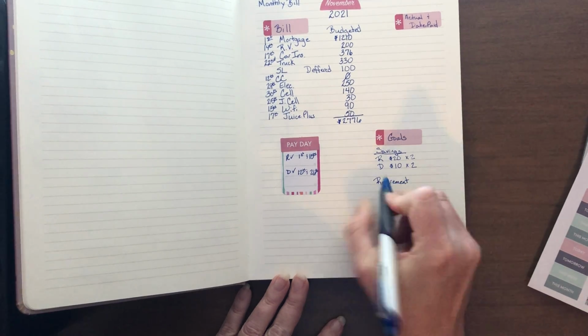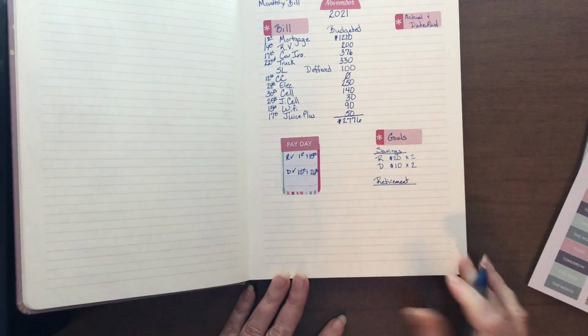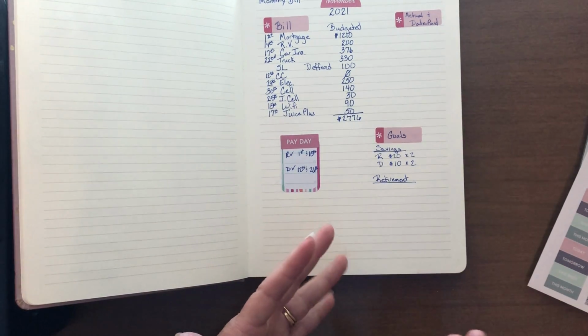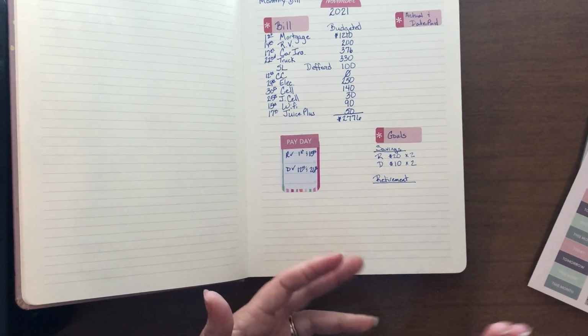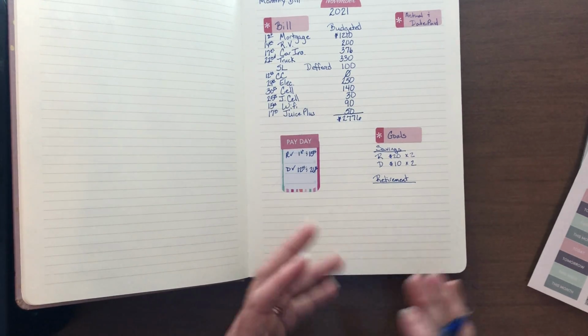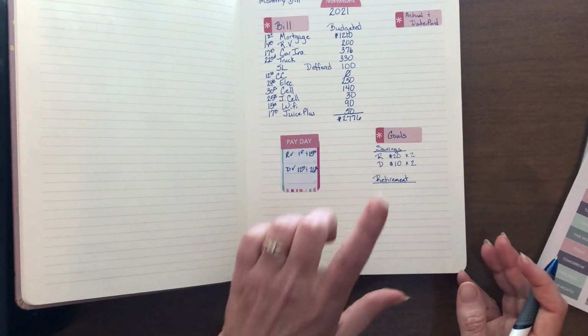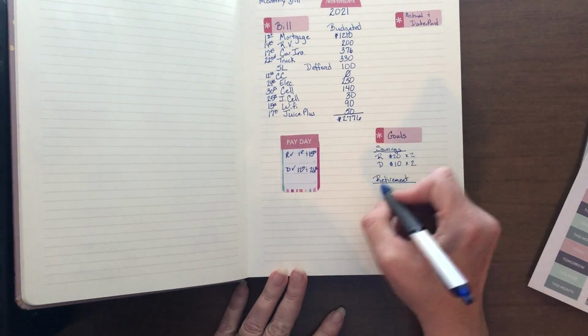If you are not, you should be thinking about it now. Retirement is something that I can't rely on my pension. I can't rely on Social Security. I want to make sure that we're sufficient and that we have plenty of money when we move into retirement. So we are working on that now.